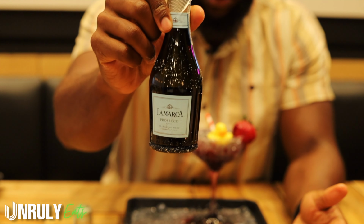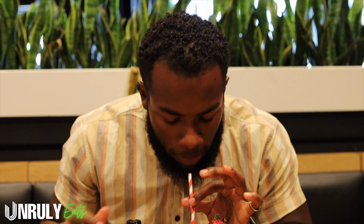And so they give you a paper straw, and I know some of you on that last post got upset about the plastic. Look, we have paper straws this time. You get what I'm saying? So let's jump right into this drink here. It comes with some Prosecco, and that's what they poured on top. So let's just dive right in.